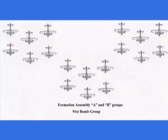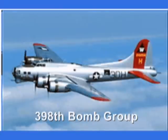Both groups were able to activate 2 18-plane formations called the A and B groups. This would provide a total of 12 squadrons of 6 planes totaling 72 bombers. Although the 398th Bomb Group, stationed at Nuthampstead, was part of the 1st Combat Wing, they were activated just 1 month prior to D-Day and lacked combat experience needed for the Omaha mission.